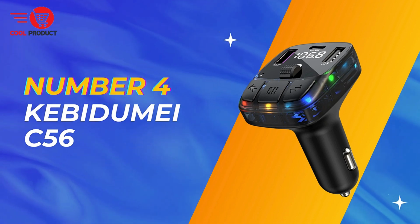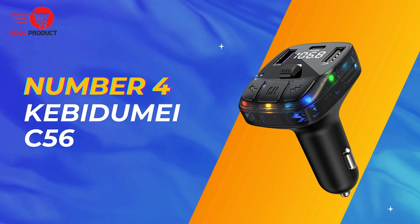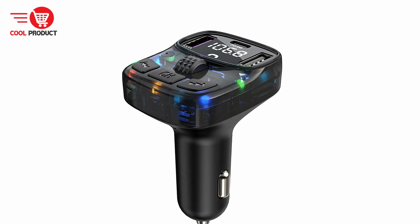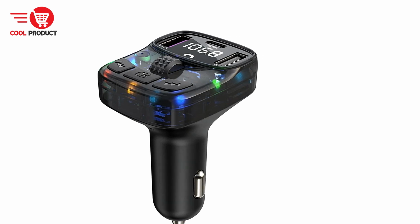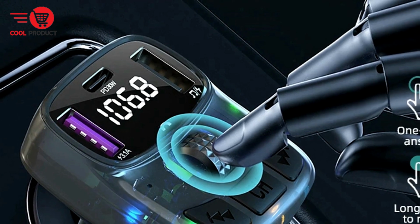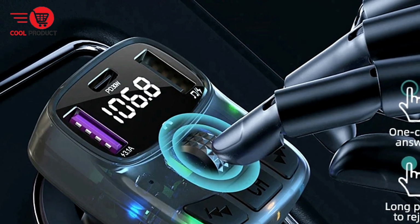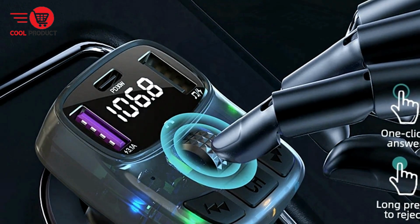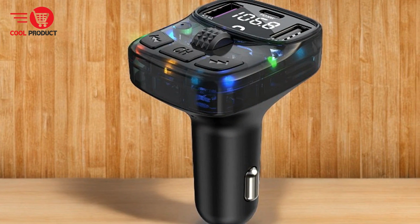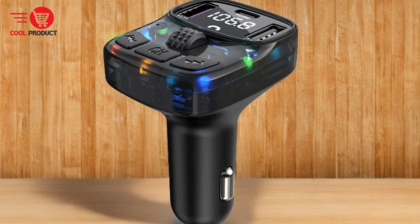Next up at number 4, we have the Kebidumei C56 Bluetooth 5.3 car FM transmitter. The Kebidumei C56 Bluetooth 5.3 car FM transmitter is designed to elevate your driving experience with fast charging capabilities, versatile audio playback options, and seamless Bluetooth connectivity. Here's a detailed look at the pros and cons of this car FM transmitter.